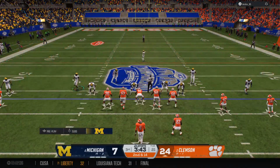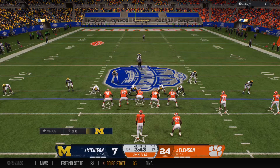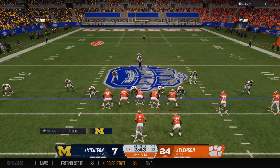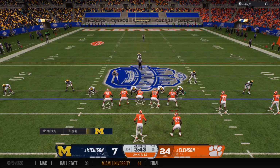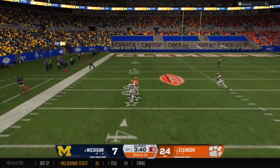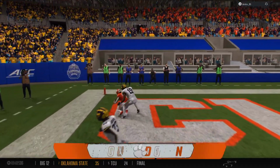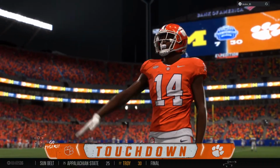Didn't expect to lose 4 on the first down run. Set up now 2nd and 14. Looks like the QB is changing the play at the line. Back to throw. It's John. Makes the catch downfield. Breaks into the clear. Touchdown, Clemson. They continue to roll up the score.